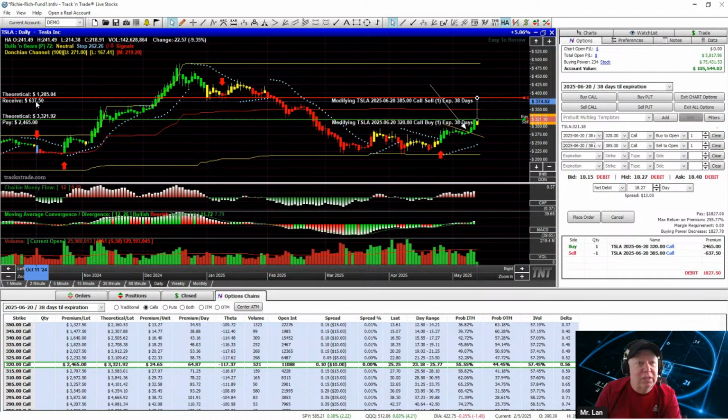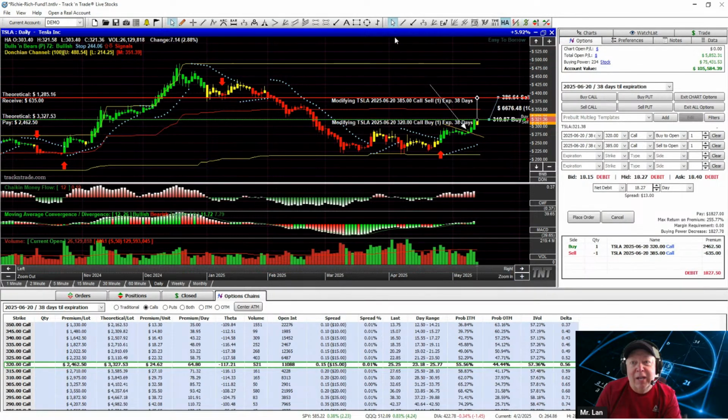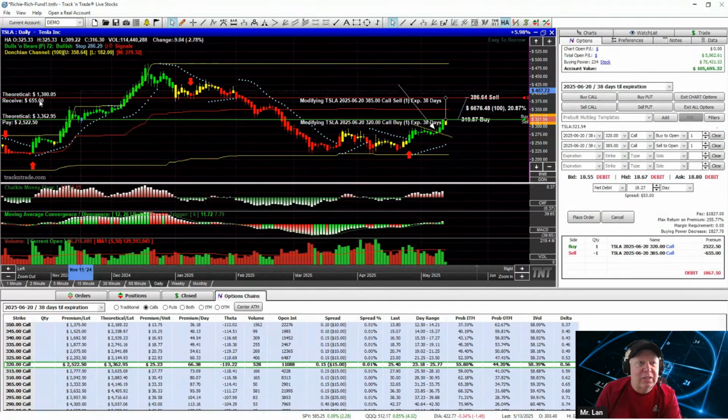You can see we're going to receive $637 against our $2,467. Now, the max money this is going to be able to make is the difference between where you bought it right here and where that red line is. That's $6,676. That's max profit. But it's going to give you that $6,676 plus the $655 of the call.